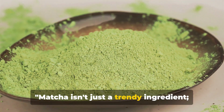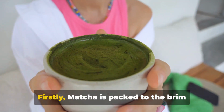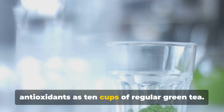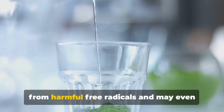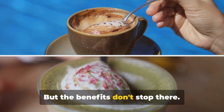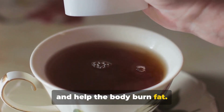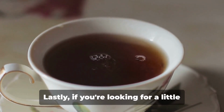Matcha isn't just a trendy ingredient, it's a powerhouse of health benefits. Firstly, matcha is packed to the brim with antioxidants. In fact, 1 cup of matcha has as many antioxidants as 10 cups of regular green tea. These antioxidants help protect your body from harmful free radicals and may even help prevent chronic diseases. But the benefits don't stop there. Matcha can also aid in weight loss. It's been shown to increase metabolism and help the body burn fat. And the best part? It does this without raising heart rate or blood pressure.